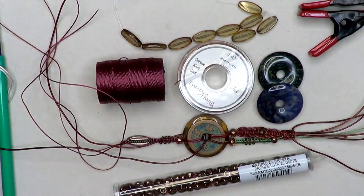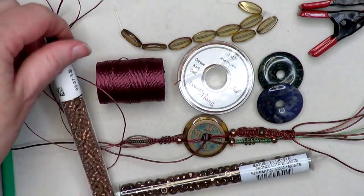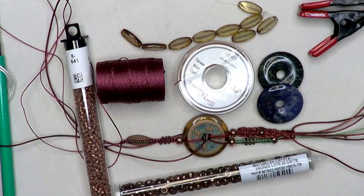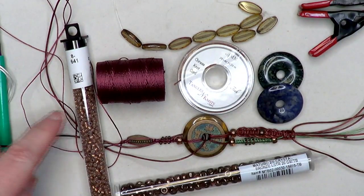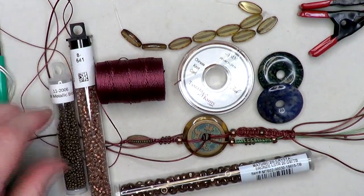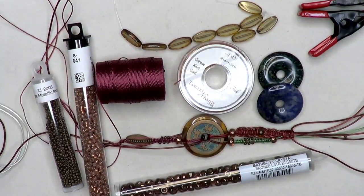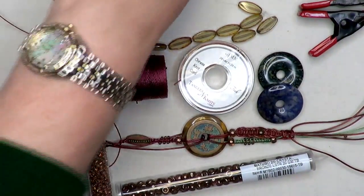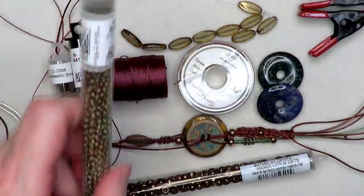And then of course some good basics with seed beads. Adots, this is the 8-641. And what else did I use? I used the 11-aught. I didn't even use this 8-aught yet, but I think I will somewhere in here. The 11-2006 is the other one. And then there's another one here.